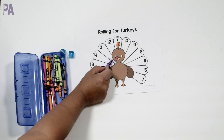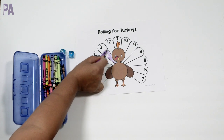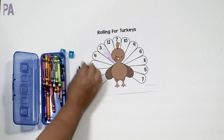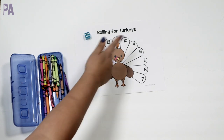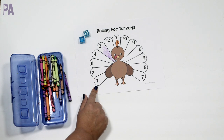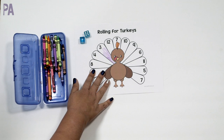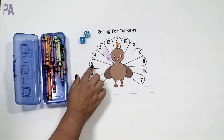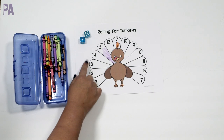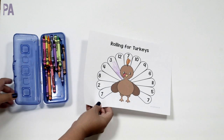You could do this as like a race, like somebody else to race against the clock to see who can fill up their turkey the fastest, because you're not always going to roll the numbers that you need as soon as you're filling up all the feathers. And it goes all the way up to 12. So this is addition up to 12, and I think this is a perfect activity for beginning adders. And I like the coloring aspect, and you can do all of the feathers that way. And you know me, I love to keep things simple, and this one's definitely simple.